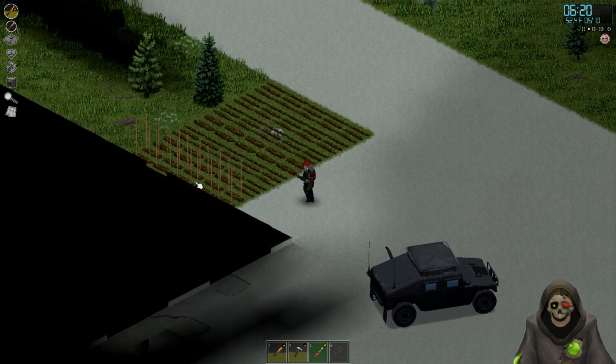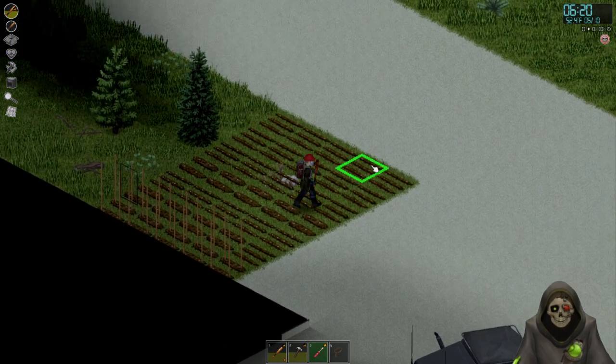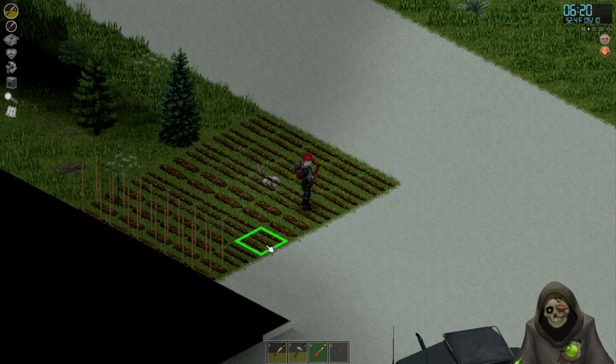So I went ahead and made some fields here, or I guess a small field. All the different types of things here. And we have the broccoli, I think cabbage, then radish, then potato, and then carrots, then strawberry, then tomatoes. Tomatoes is the easy one because it's there. Potatoes are also easy because they look different.